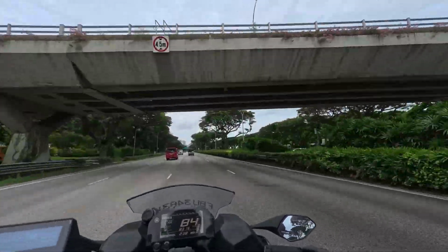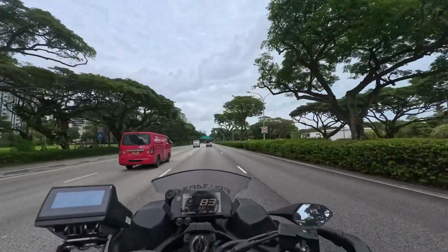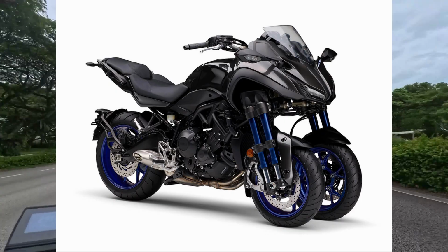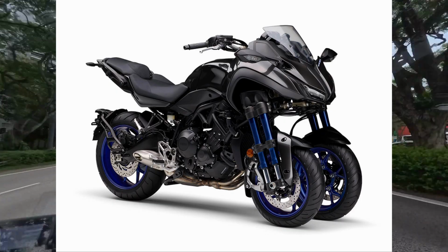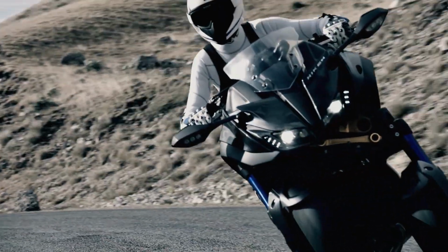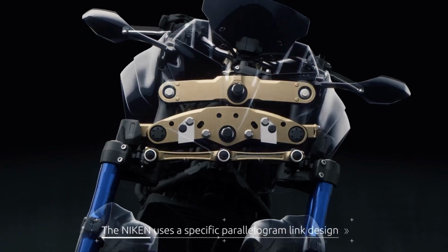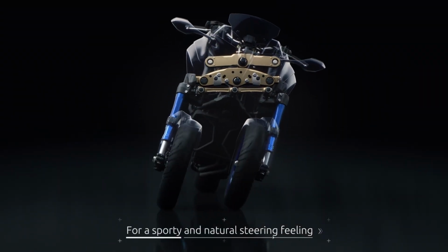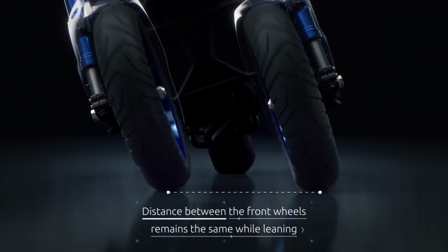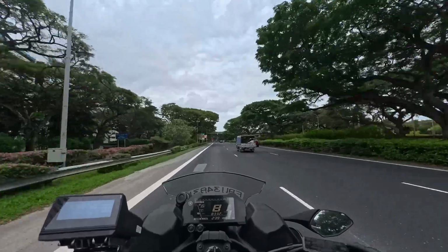The front end of the Niken, there's nothing like it. 2 front wheels offset to the left and right, each attached to 2 forks via a series of linkages. The whole system works like a pivoting parallelogram, if that makes any sense. That design allows both wheels to lean left and right, and I just love the way it looks.